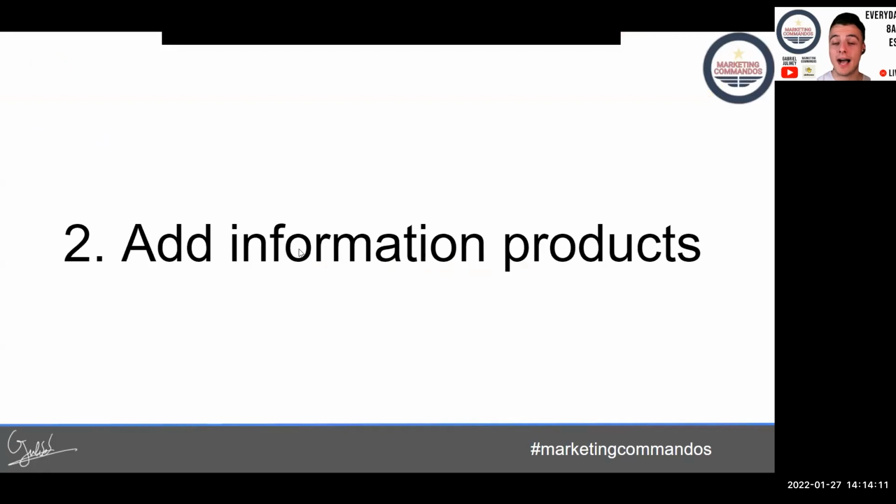Number two, add information products. That's a great way to actually increase the value because, hey, let's say you're selling a physical product, for example. Oftentimes that happens with e-commerce businesses. They're like, hey, I cannot sell other products from my inventory because it's going to cost me more money, and then I'm just selling two different products rather than one. Well, you can do that, but one of the easy ways is to add information products.